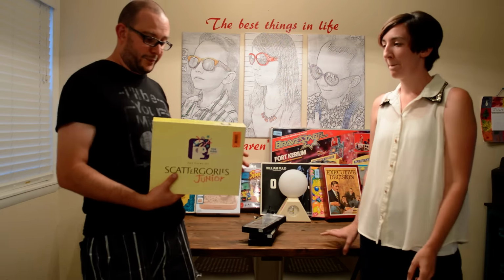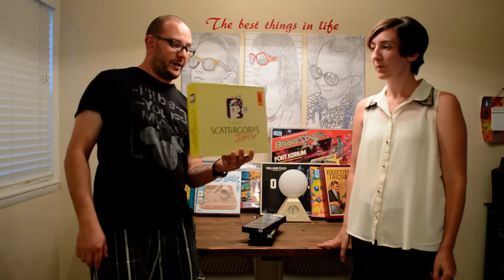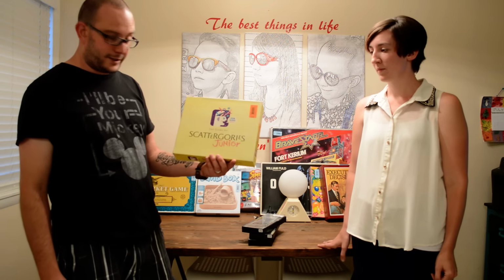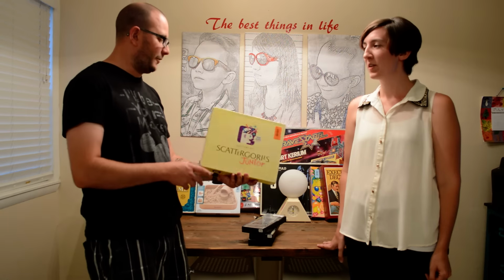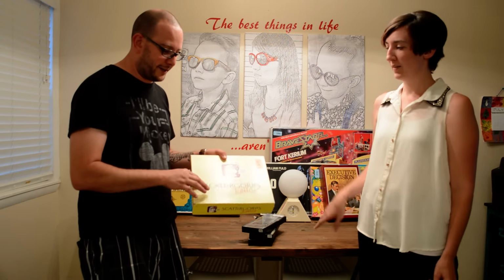Alright. Blast from the past here. Categories Junior. If you have kiddos, this is a really good one for them. We spent $2 on it. Should make about 25, 30 on it, depending on the condition of the box and the stuff inside. That one's a little faded, but it should still get about $25. The color should be more like that bright yellow, not this faded yellow.